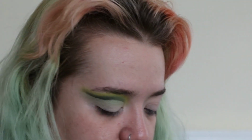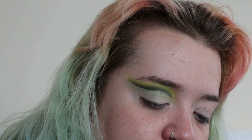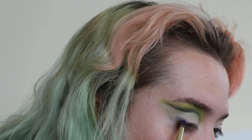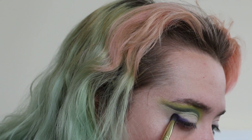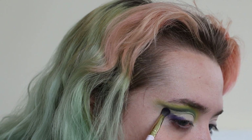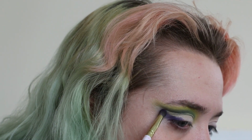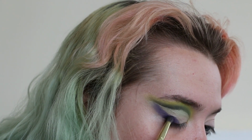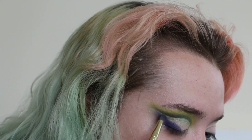Right, okay, we're going to wipe off our E69 and I'm going to go in with the shade Wicked Grape. And we're going to start building this up as a smoky wing. I'm not worried about the edge being neat because we will clean that up. So all I'm doing right now is just packing this on.